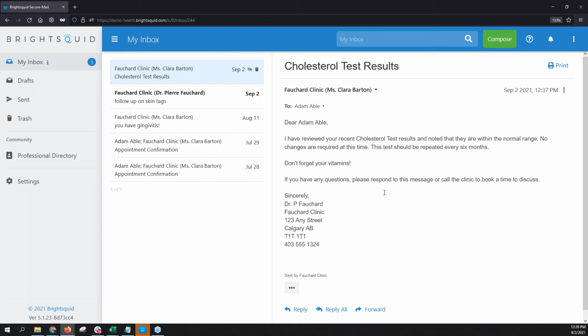So from the patient's point of view, this message comes from my doctor, and the actual hands on the keyboard were a staff member at the Fauchard clinic, and that's just fine. What I also wanted to show you is this message that I received from the doctor himself. Now, one of the things that we talk about a lot, especially in the Brightsquid secure mail training seminars, is the use of the shared inbox.